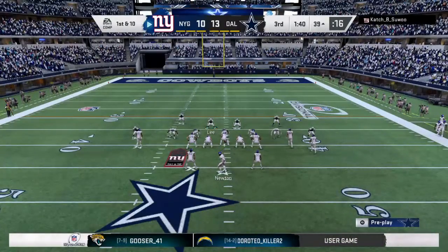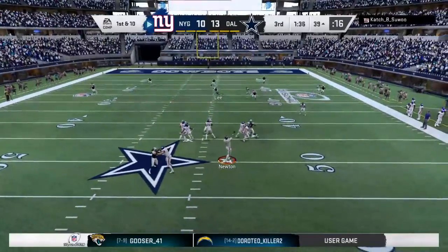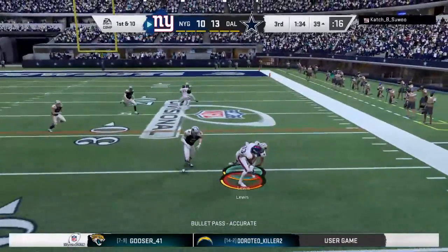Check 50. Hey, switch gears. A shotgun snap for Newton. He's got Lewis.